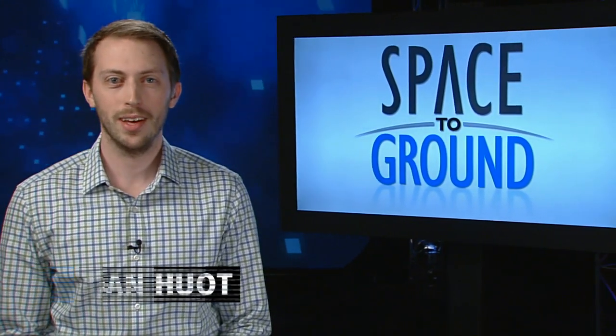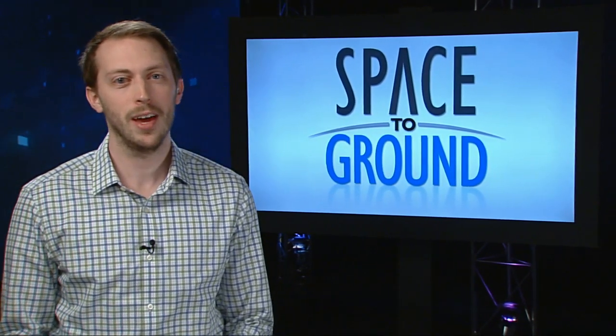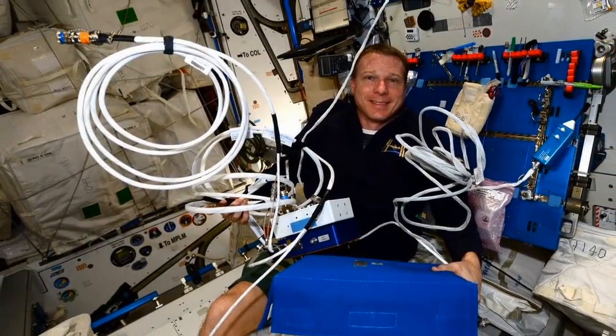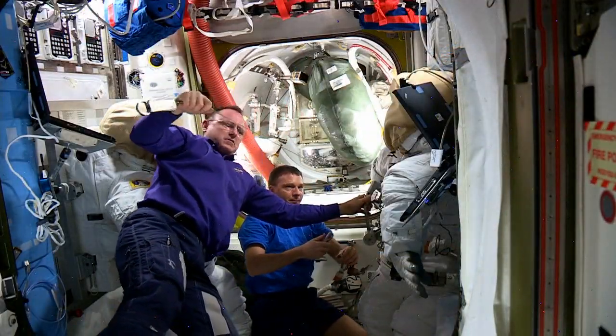I'm Dan Hewitt. Dealing with a mess of electronics cables is just a fact of life here on Earth, and it turns out it's no different in space. The Expedition 42 crew started routing a number of power and data cables inside the station to prepare for three upcoming spacewalks by NASA's Butch Wilmore and Terry Virts.